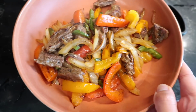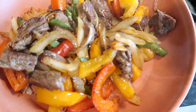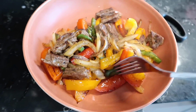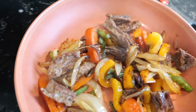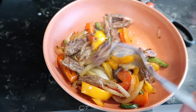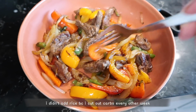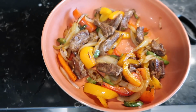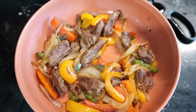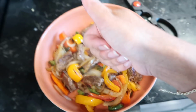So this is what it looks like. Wow, it looks so delicious. I feel like I could have added more greens to it, but I don't know. Well, the bell peppers are so good. Wow. Perfectly seasoned. It's good. I like it. I do usually like to have rice or something with it, but I really am trying not to eat carbs, for real. Good.